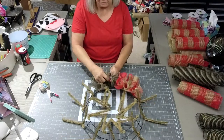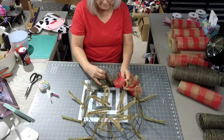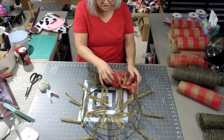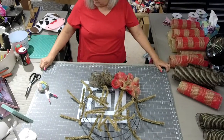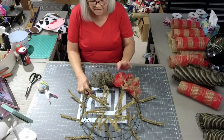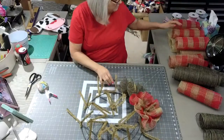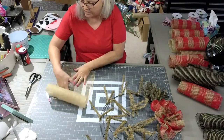I know, this is my favorite mesh. And this one here, like I said, I got it from Hobby Lobby at Christmas time. But you know, it's a fabric mesh. You can feel a little bit of the polypropylene or the plastic in it, but this, I tell you, it's a really good mesh. And now we're going to do just the natural jute in it.